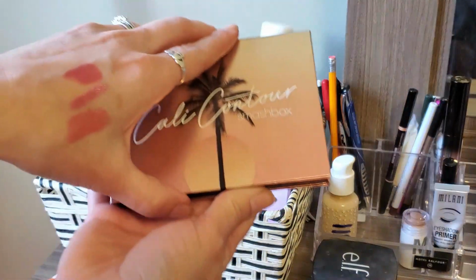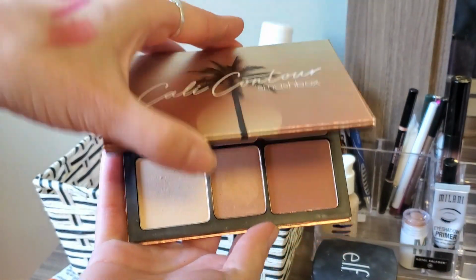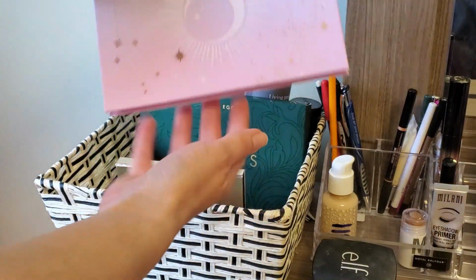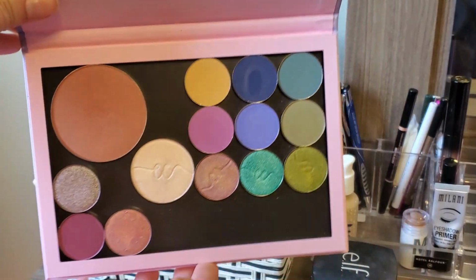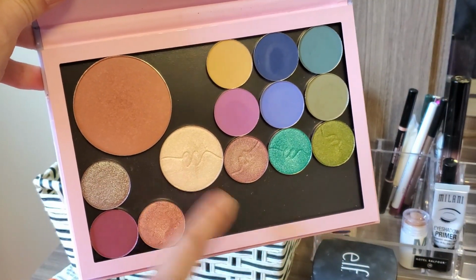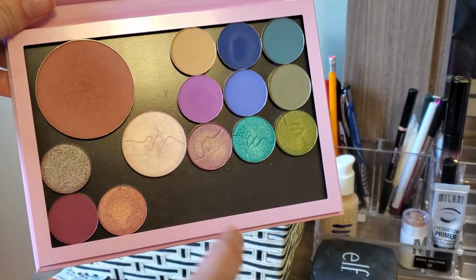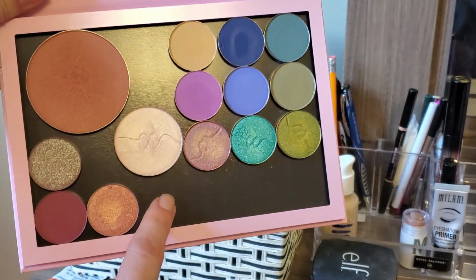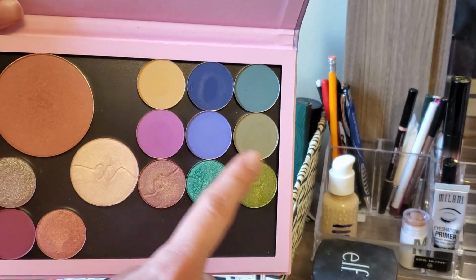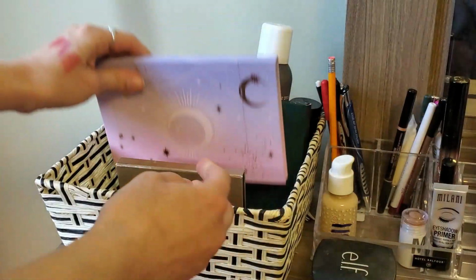The Smashbox Cali Contour Palette is going to stay. I'm working on this contour shade. This magnetic palette is going to stay. I'm working on this ColourPop blush, but I've also been loving this M Cosmetics Highlight in Peach Silk. It's EMME, a Canadian indie brand. Loving that. And I want to get more use out of these M Cosmetics singles. I have been using them, but this is going to stay.